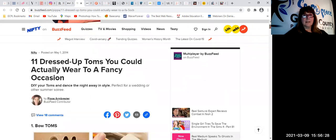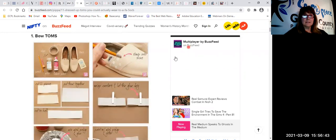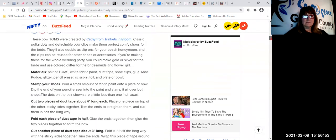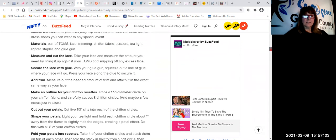So here they're specifically talking about the brand Tom's canvas shoes, but you could use any. So this is just adding dots with fabric paint, using the eraser of a pencil, adding bows, how to make a bow and add it. They have so many cute ideas in here. So there's the bows, and they're telling you how to do it also. This one is lace and flowers. I mean, you could probably wear those shoes out on an evening event if you needed to.